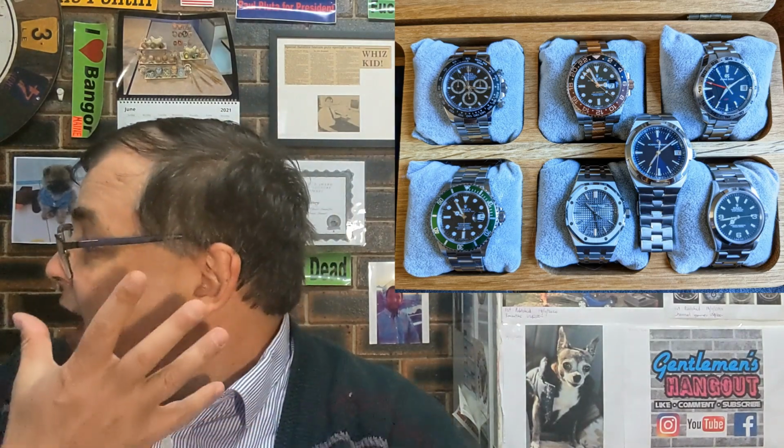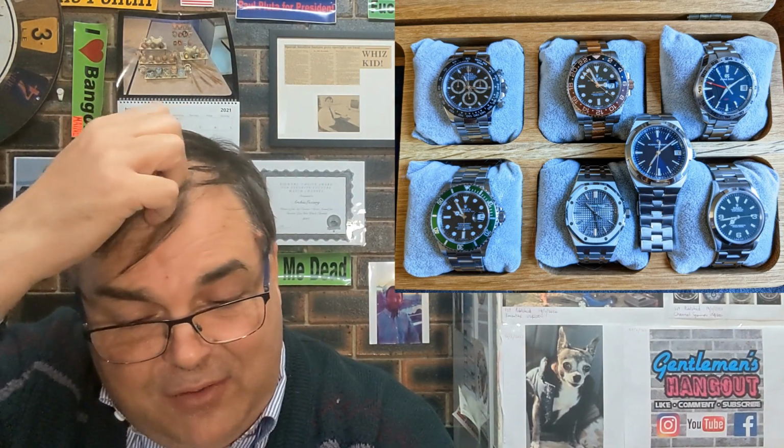Number 2, a Rolex GMT Master 2 Root Beer. Purchased at retail to commemorate a business milestone that we achieved. Beautiful, beautiful GMT, the two-tone, which is the rose gold. Absolutely stunning.